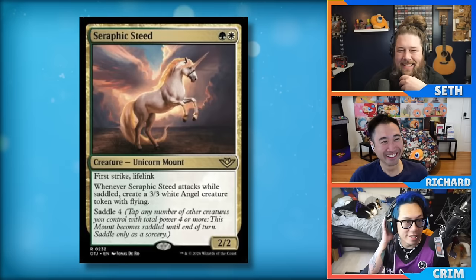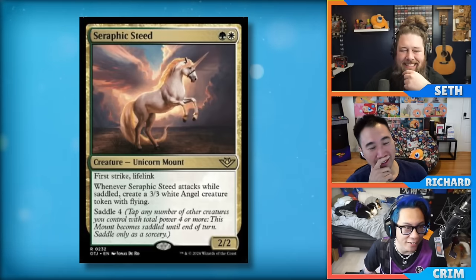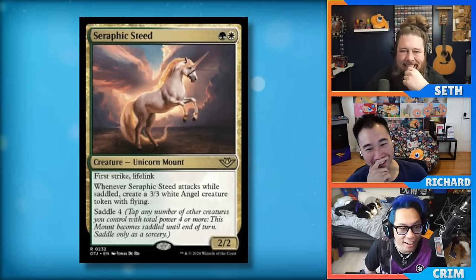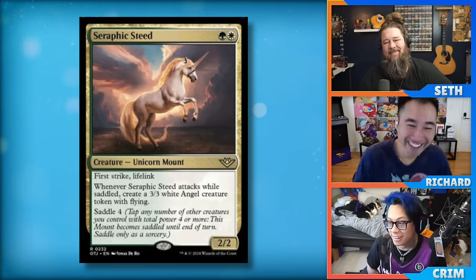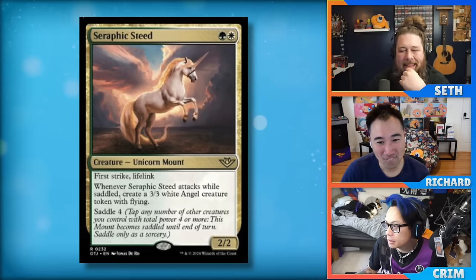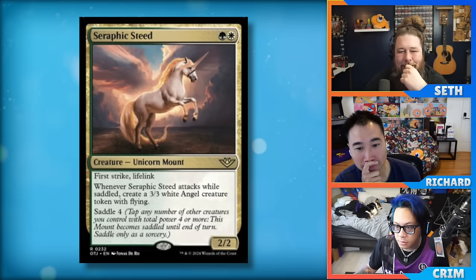I don't know. Is this where Naya tokens comes into play, right? Is that a good deck though? It could be. Maybe this is what it needed. I think you just want to be a stompy deck. I think you really want to follow it up with a 4-power 3-drop. I think that's the dream of it.